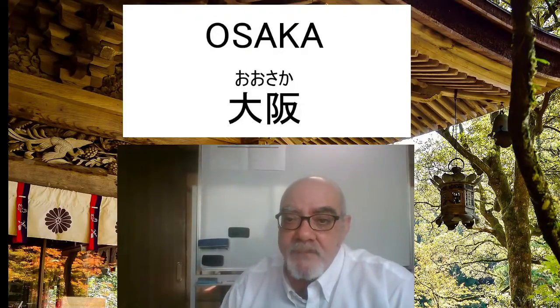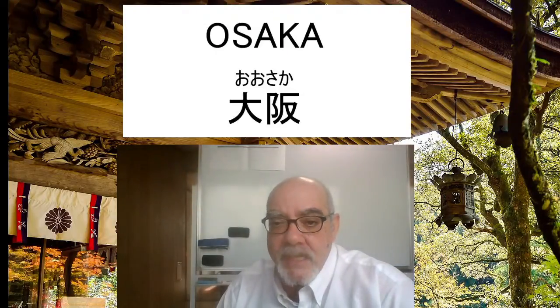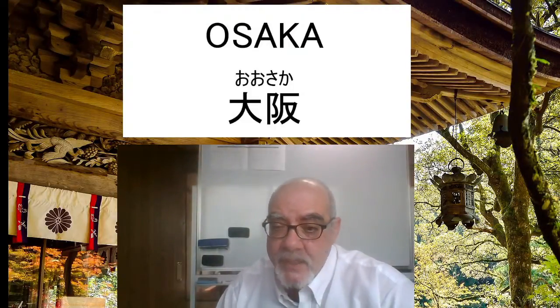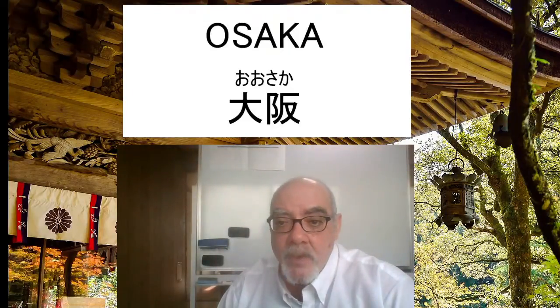Here we have the city of Osaka, and actually that should have a bar over the O, saying Osaka, which is the hiragana below, and below that is the Chinese kanji. The first character means big, and that's O. And then Saka actually means hill, so it means big hill, but it's the major city in the western part of Japan. It's second largest to Tokyo, and it's in the Kansai area where I am.